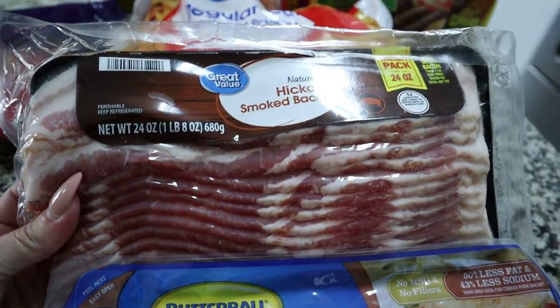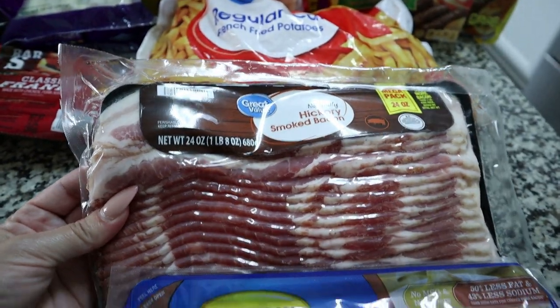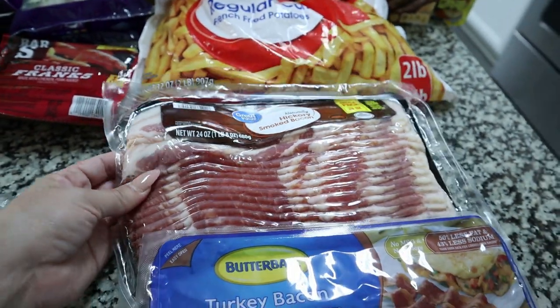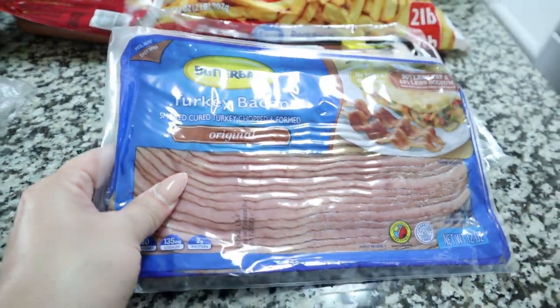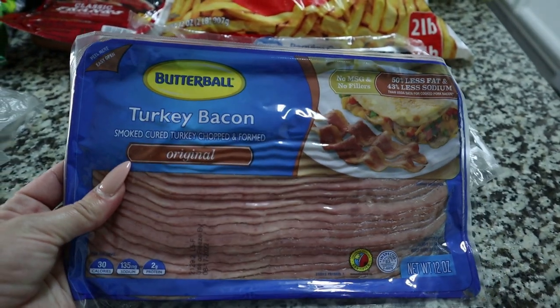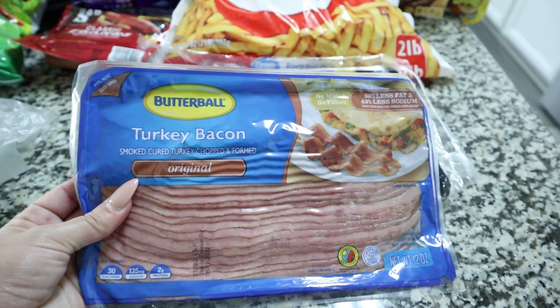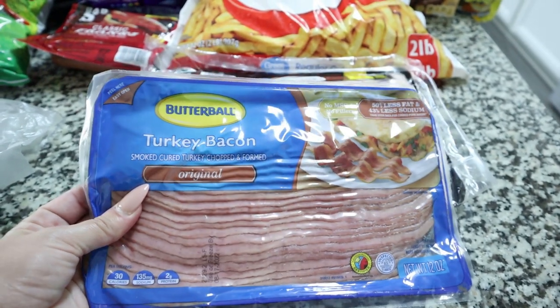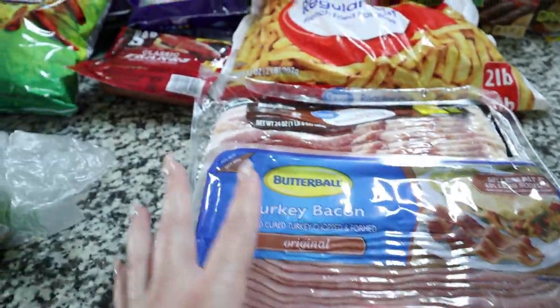I got some bacon for breakfast for dinner night, which is tonight, and also just to have during the week. My family loves the regular bacon. I'm actually eating my turkey bacon. Like I said, I'm trying to get better with my fitness goals and eating better, and I just like to swap out things. So for me, I like to have turkey substitutions when I can. So I'll get the turkey sausages for breakfast and also the turkey bacon, and I love it.